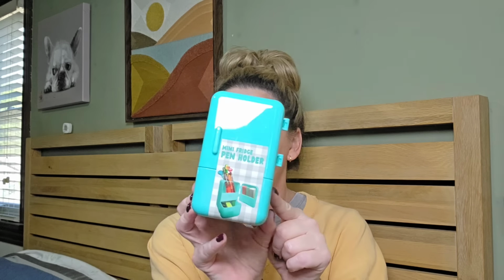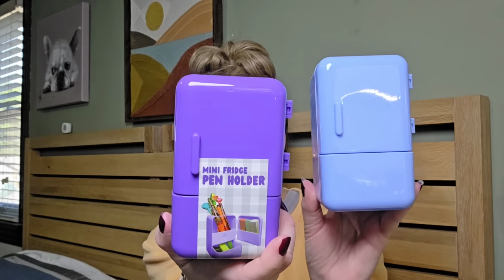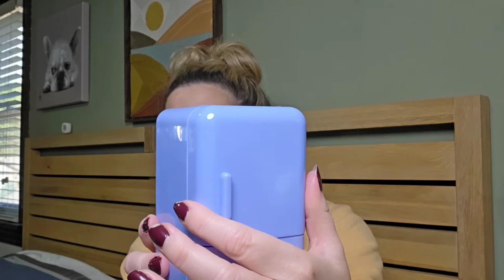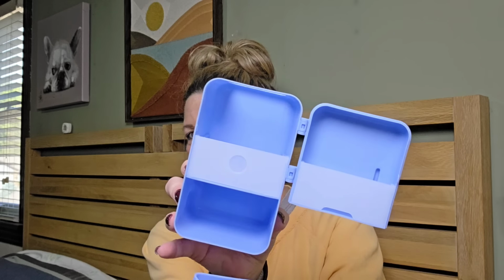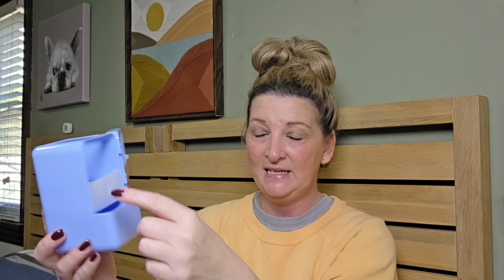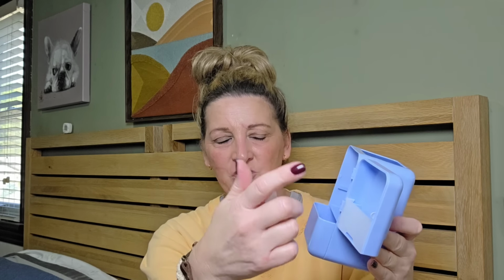So this one is called a mini fridge pen holder. They have it in 4 different colors. There's the top there. So they have the teal, the pink, the light purple, and the dark purple. I went ahead and took the sticker off of this one so I could open it to share with you what it looks like. So right up here, that opens up, whoops, and there's a little drawer so you could put other things down in there. Now, if you wanted to take these little dividers out, you can. Pops right off if you wanted to put something else in there. Same with this one. So if you didn't want to use it to put little items in here, you don't have to, just take it off.